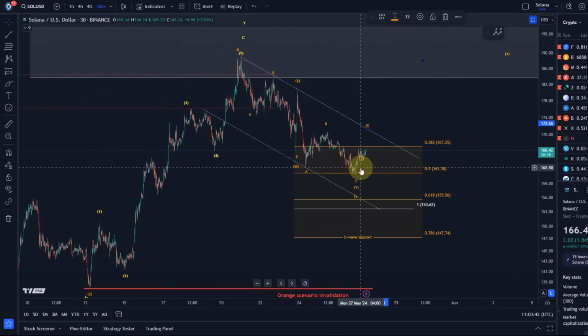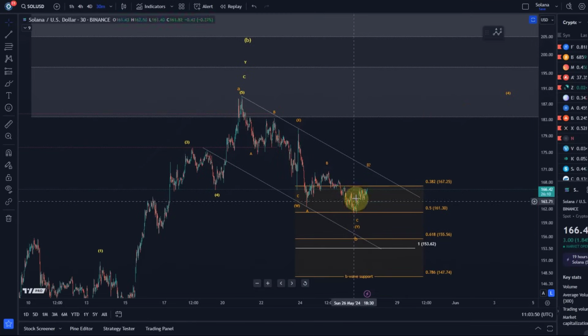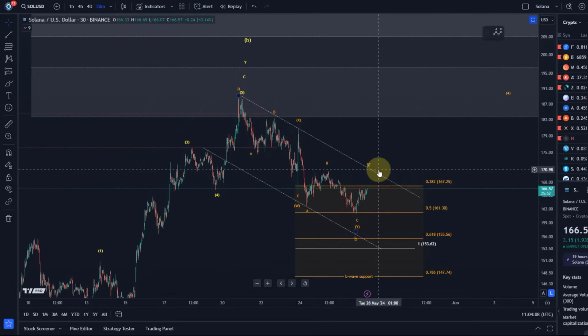So what I need as further confirmation that we've indeed bottomed in wave B in the pullback and that the C wave has started, ideally a 5-wave move up and a 3-wave pullback. It's a bit difficult to understand what this is at the moment. But a good signal that the correction is over would be a convincing break above the upper boundary line of this corrective price channel. This would not be super reliable, but it's the best we've got. That would probably be a break above around $171, the B wave top, and then a break out of this structure.